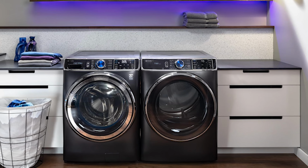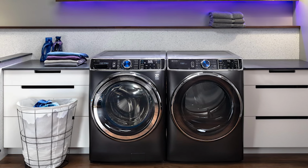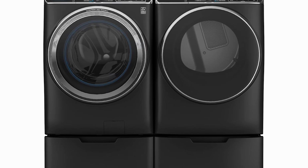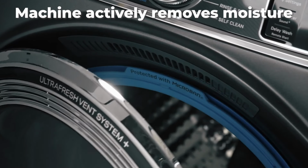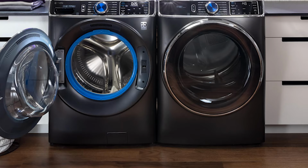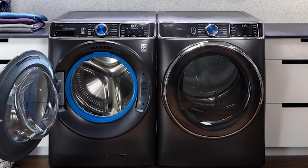Ever opened your washer and been hit with that musty, damp smell? Yeah, not exactly the fresh start you want. But with the GE Profile Smart Front Load Washer, that problem is history. Thanks to its UltraFresh Vent System Plus, this machine actively removes moisture, so odors never even get a chance to settle in. No more funky smelling laundry room, just fresh, clean clothes every time.